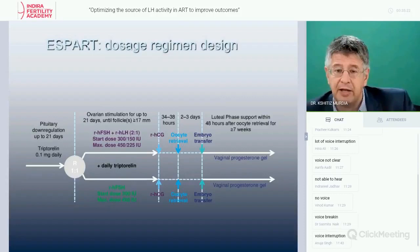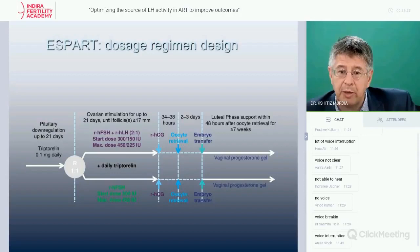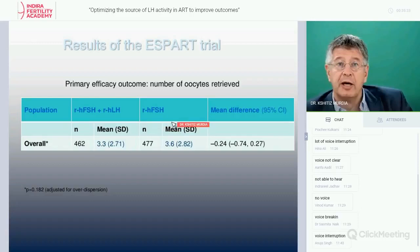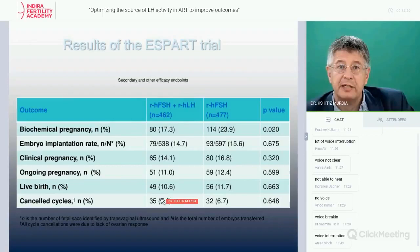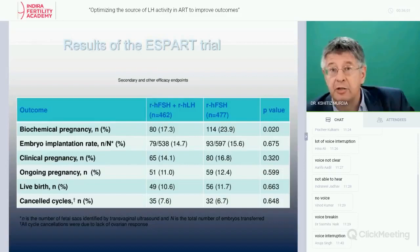What were the results? Well, the results were really disappointing for the recombinant LH, because in the control group, the number of oocytes was 3.6 versus 3.3, not significant, so no difference at all in the number of oocytes. What about the pregnancy rates at the end of the day? That's the most important bit. And as you can see, the live birth rate, 10.6 versus 11.7 in the control group, no differences at all. So that's a bit of a bugger for a big study that cost a lot of money.